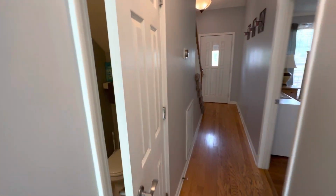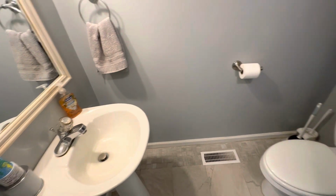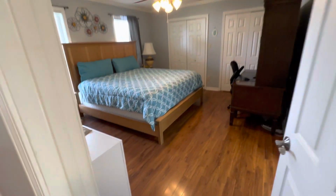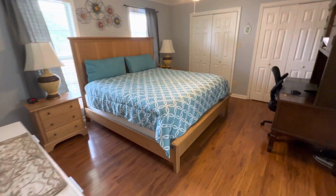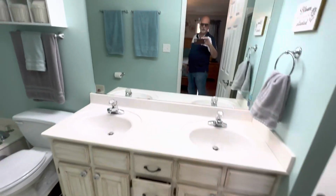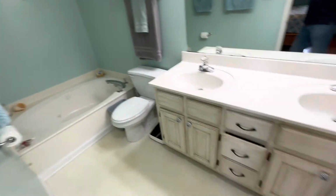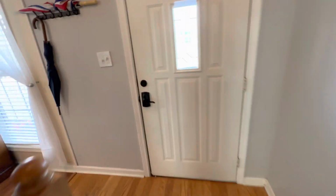Half bath here in the hall. Like I said, I think this is the master. Looks like that's vinyl flooring on there. Let's see here, let's go upstairs.